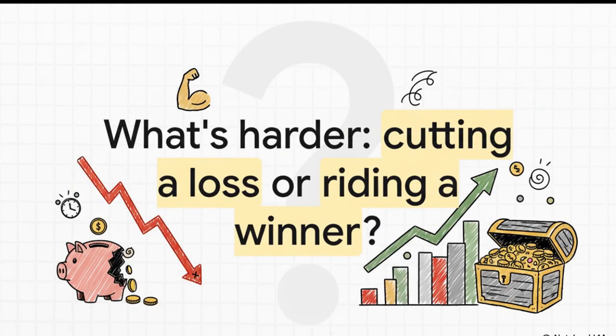And that leaves us with one last thing to think about. What's actually harder for most people? Is it having the discipline to cut a small loss without even thinking about it? Or is it having the patience to sit on your hands and let a winning stock run to massive gains? The answer to that question tells you a whole lot about your own trading psychology.